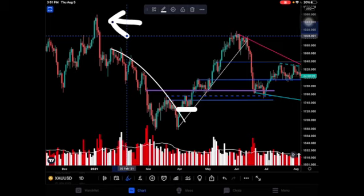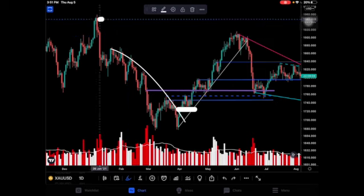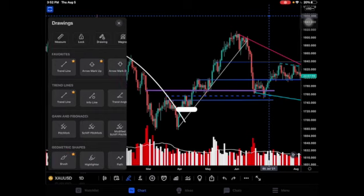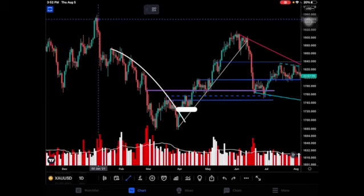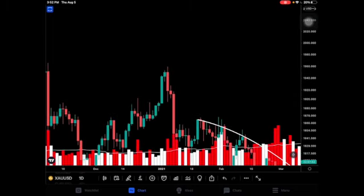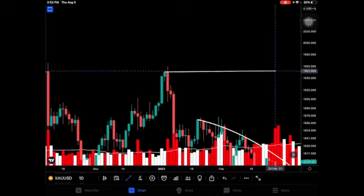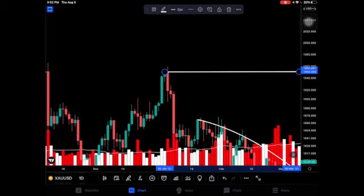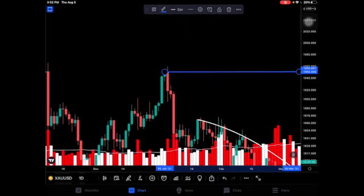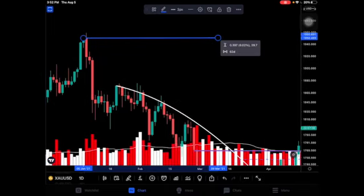However, this area up here is still going to have its own story. What story will it have? Well, I think it's going to act like a resistance band. I think we're going to be able to draw straight across. So let's start with drawing that in there. I'm going to take a line and come right to the core area of that and draw out a horizontal line. I'm going to make it a little bit thick because this is the daily chart, about line 3 thickness. And then I'm going to just draw it as a blue.